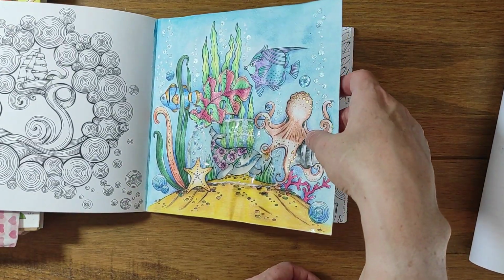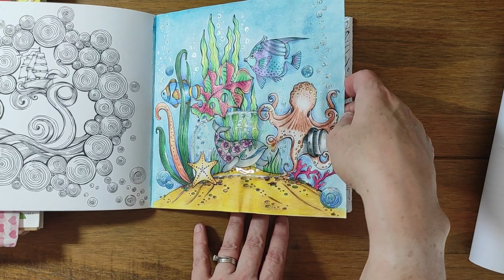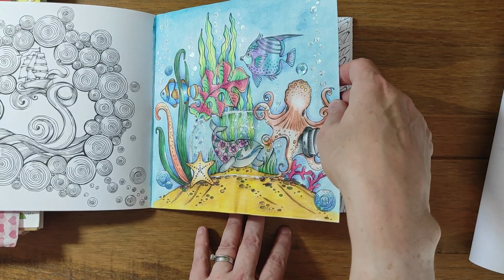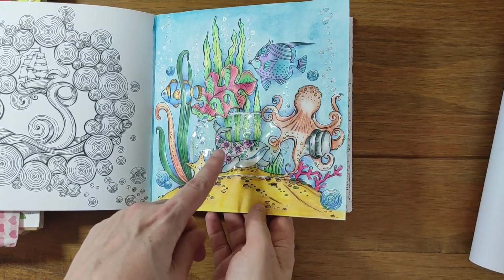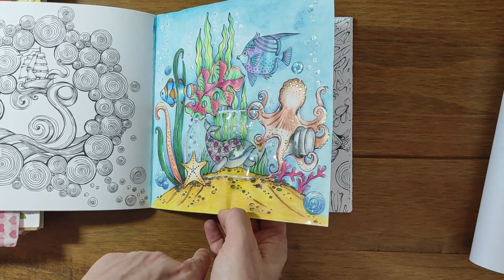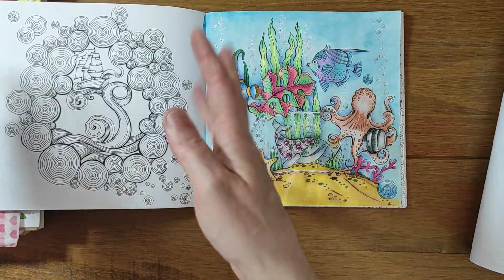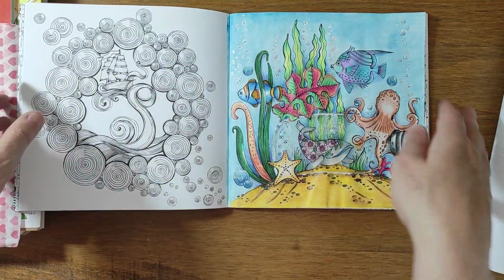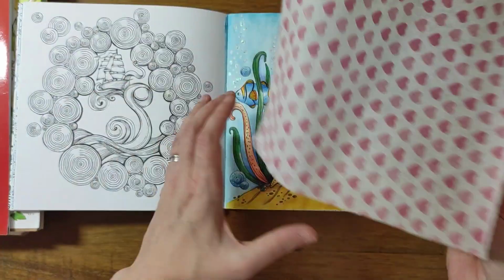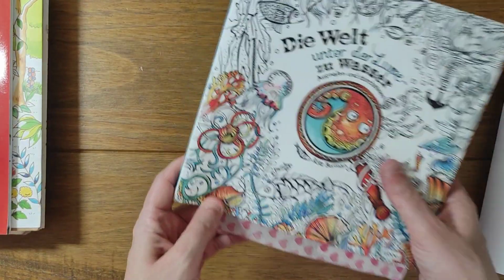Mine is Arteza Expert Pencils, Pentel Dual Hybrid, Neocolor 2 for the water, Stickles, Posca Pen, and then I put a load of glossy accents on the bottle. Had a lot of fun with this one, really enjoyed it, really love the way my buddies turned out, and again I'll put that here so you can see it. Really enjoyed that. Love Rita Berman books. So I had a bump of Rita Berman.